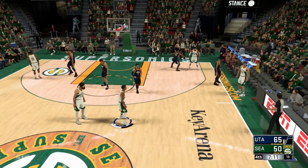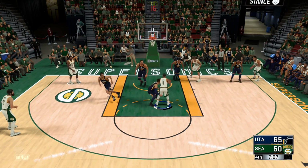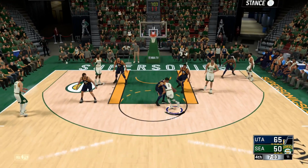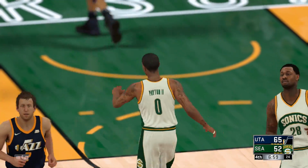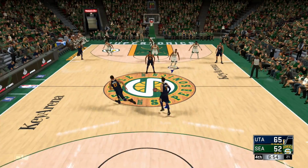Jeff Withey, he's checked in for Maurice Spates. And Utah also making a switch. Ingles is checked in. The dish to Black. Payton against Rubio. Laid in with a nice touch off the glass. I'll tell you, unless someone gets a hand to it, it's hard to miss the mark from that close range.